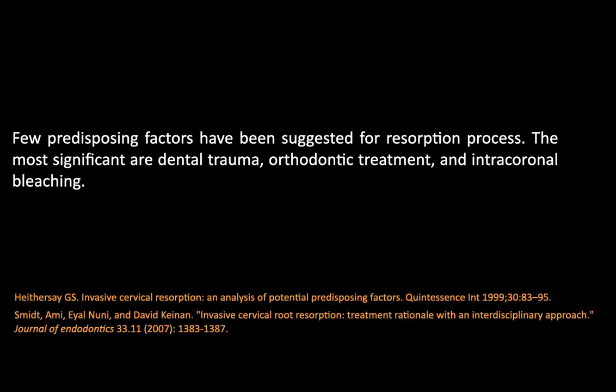If we see the literature, we can see that there are some predisposing factors like dental trauma and orthodontic treatment, and you'll see it mainly on the apices, meaning the tip of the roots inside the bone. They flatten. That happens a lot with orthodontics, but it can also lead to resorption throughout the root itself. And a long time ago, they used to do whitening from the inside of the tooth, and that also caused some kind of resorption.